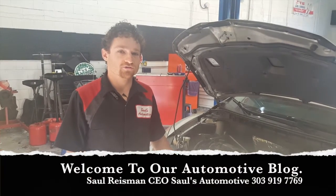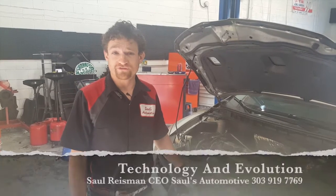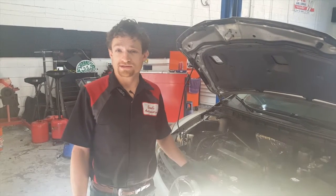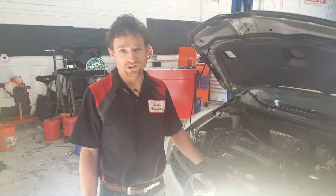Today we're going to talk a little bit about technology, evolution of vehicles, and really how they've changed over time. This Mazda CX-7 from 2006 is a great example for us to take a look at. The engine in this vehicle is a 2.3 liter 4-cylinder engine.